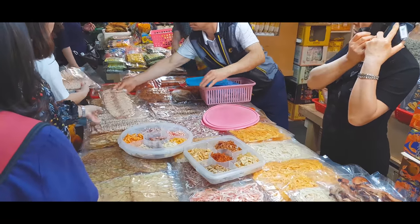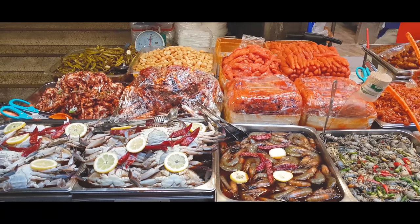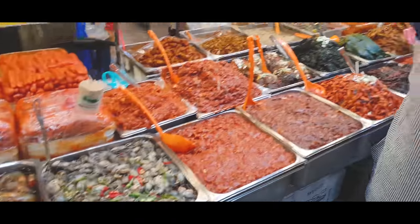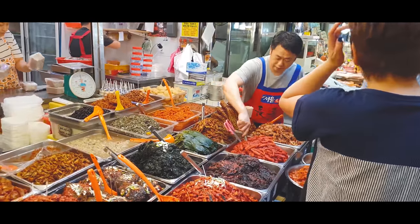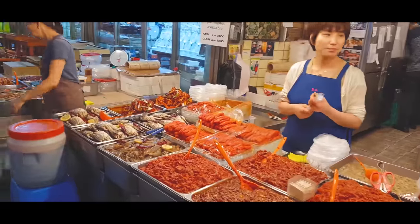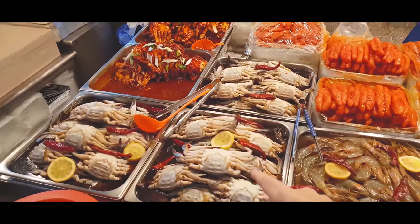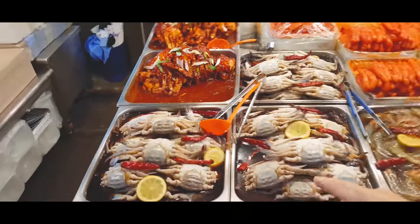They also have some dried stuff, dried meat. Wow, got some crab, got some prawns, some more crabs, little crabs. And these are a lot of interesting stuff, very Korean type of dishes. Hello, hello. People are very friendly here, and it's really nice to be here. Check out these crabs as well. These are more spicy, and then you have normal ones over here.